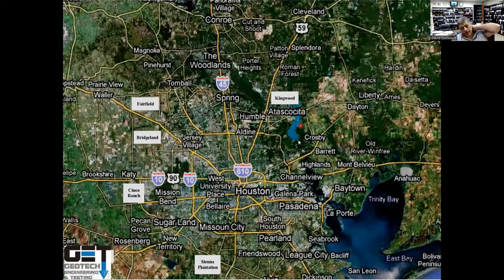And then you start coming down, you go out there in Crosby and Bellaire, Baytown, La Porte, Seabrook, Pearland, Friendswood, Missouri City, Sugar Land, Pecan Grove, Rosenberg. All these areas, East Bernard, highly expansive soils. You start getting close to Katy, your soils become sandy soils. It starts having perched water table in Cinco Ranch, Bridgeland area. You've got sandy soils over clay.